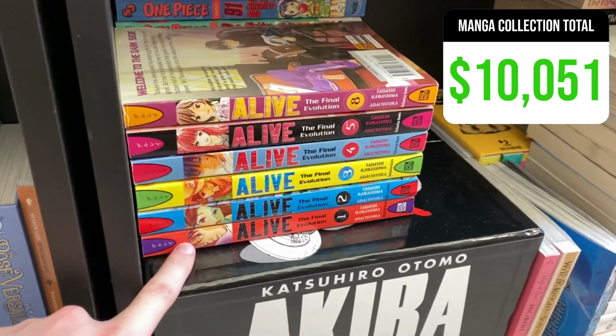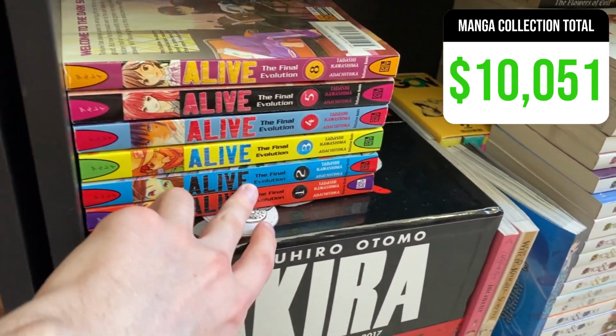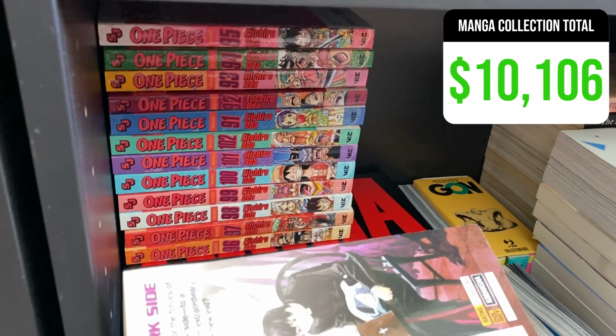Then we have Alive: The Final Evolution. Have pieced all these volumes together, not the complete English run, but I paid I think $55 for all of these. Behind those we have some One Piece volumes that I just don't have a box set for. Again, $7.50 for all of these.